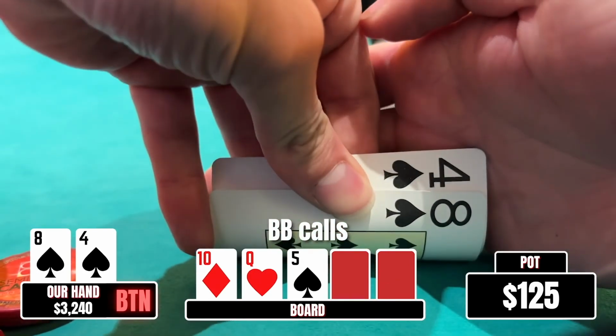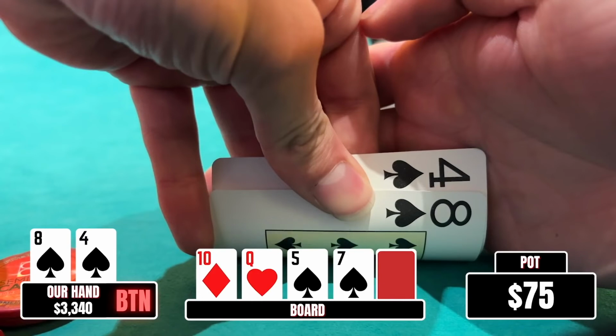We turn a straight flush draw with the 7 of spades, literally one of the best possible cards we could have asked for. So when she checks over to me, this is a card that I 100% am not going to be shutting down on. We have so much equity, and right now all we have is 8 high. So definitely want to be putting in a bet here.